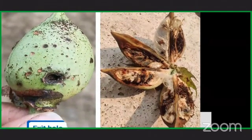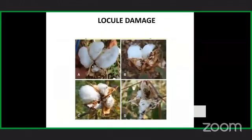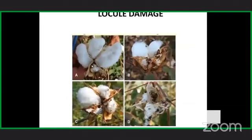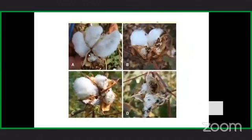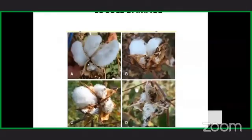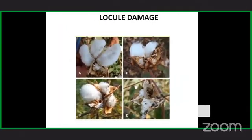Here we can see locule damages. There are four types of grades we have given here. In the first photo, we can see that there are three locules good and one locule damaged. In the second, we can see that two locules are damaged and two locules are good. So this is the percent of infestation caused by pink bollworm.